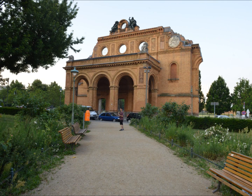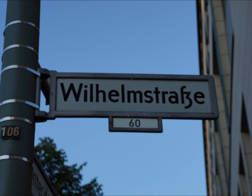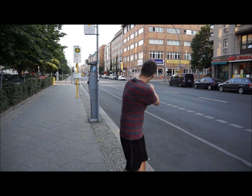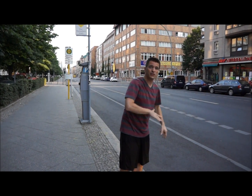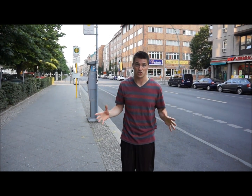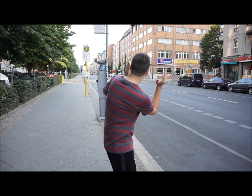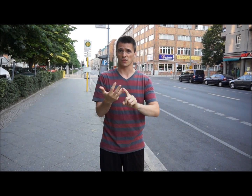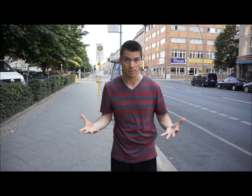So we leave the remains of the Anhalt train station to our next stop, the Wilhelmstrasse. The street right next to me, this is the Wilhelmstrasse. This was the most important street in Nazi Germany. It's where all the major government office buildings were. Hermann Goring's buildings was here, Joseph Goebbels' offices, Heinrich Himmler, and of course Adolf Hitler in his Chancellery building.